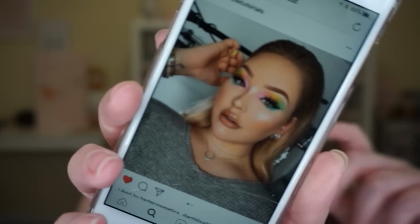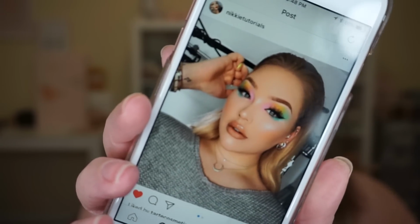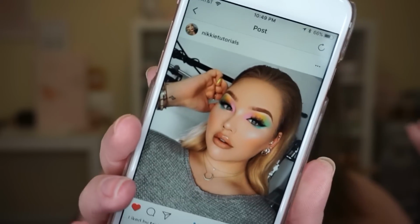So first off, I saw this picture of Nikkie Tutorials. I absolutely love her, follow her, watch her videos. She is quite amazing, especially with her artistry skills. So I saw this eye look and of course I was intrigued. So I went ahead and checked it out, and she's doing a new challenge, which is the Google Picked My Makeup Challenge. So I was really intrigued.